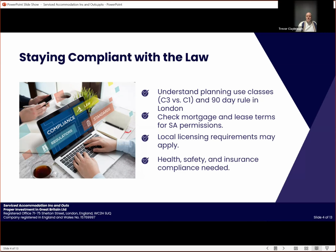It is possible to operate, except in certain areas, a standard residential house or flat, so that's C3 planning class, as serviced accommodation. If we're in London, we can only do that for 90 days per year. And there are some restrictions in other areas of the country as well.